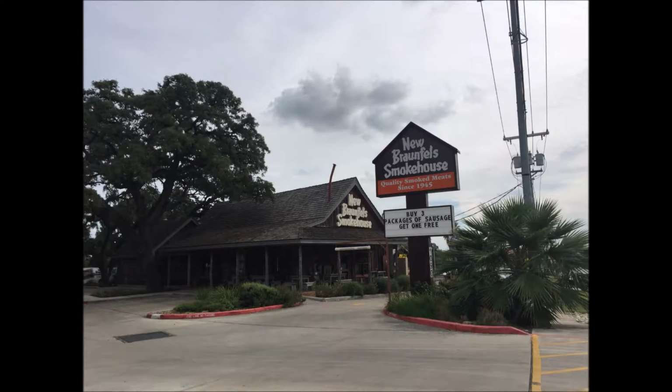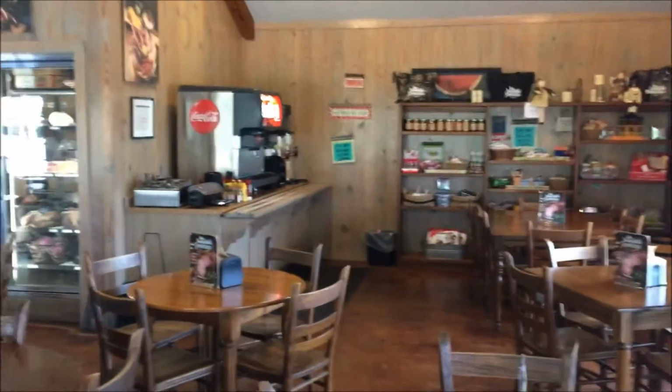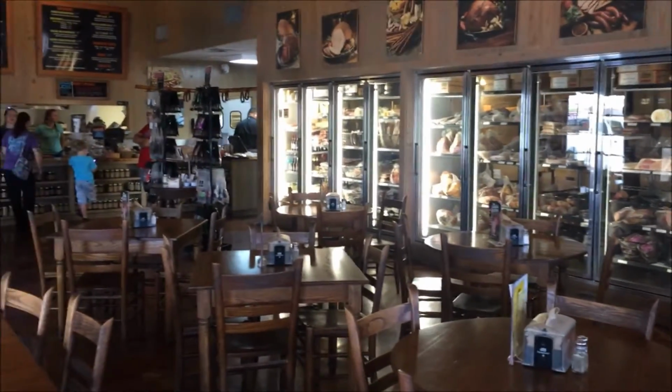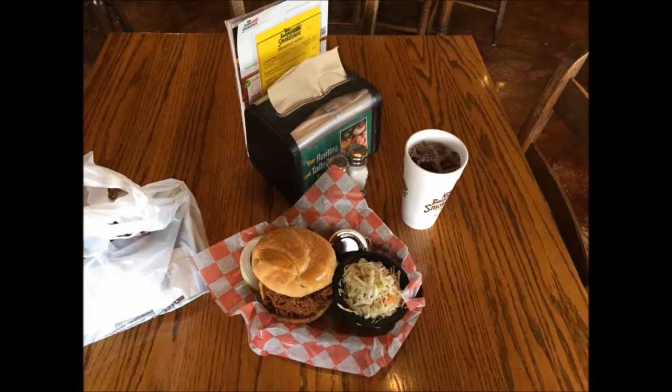I finally made it to New Braunfels, Texas, and to the New Braunfels Smokehouse. So from looking around, it looks like a decent place to eat, but I was looking for some more beef jerky, right? But first I had to take care of my stomach, and that was one heck of a barbecue sandwich. I really did enjoy that.